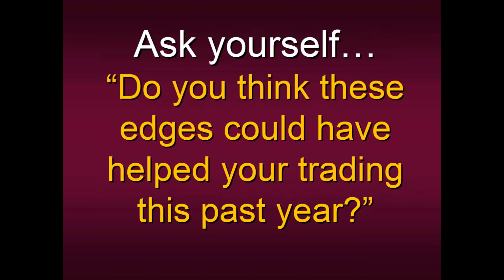All right, so before you ask me questions, I'd like to ask you, do you think these edges could have helped your trading this past year? And I really think if you go back and just use these 2 rules I taught you today, just apply them to your current trading method, you'll see how much they can increase your odds for consistency.